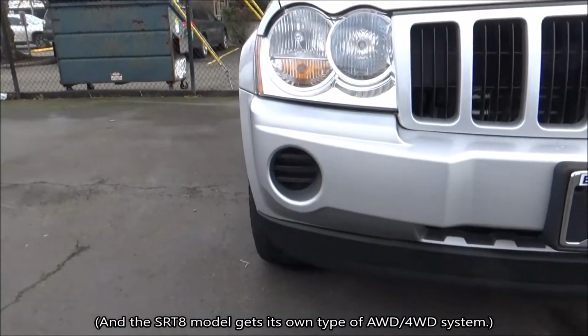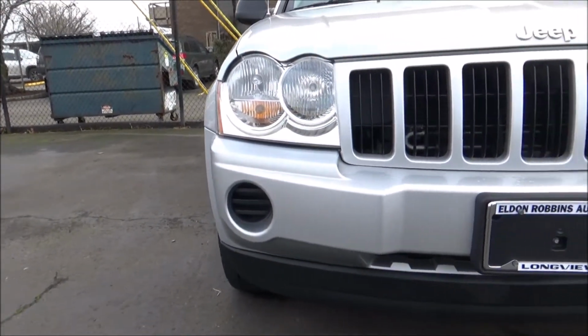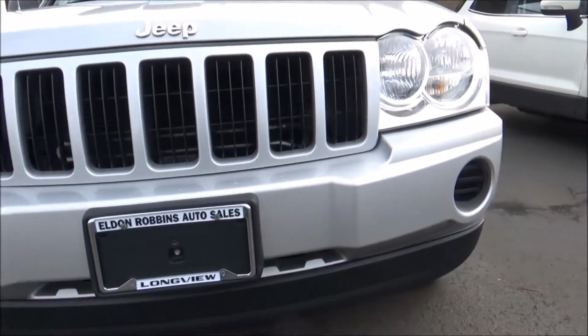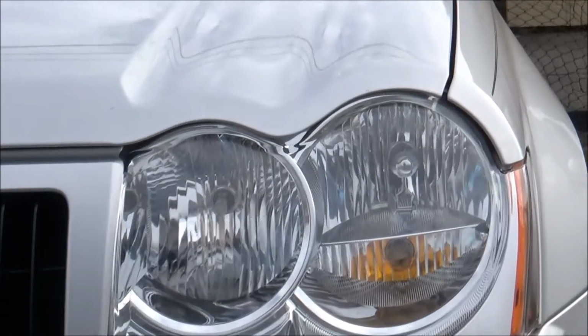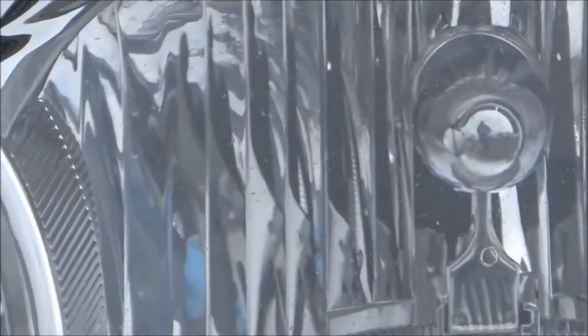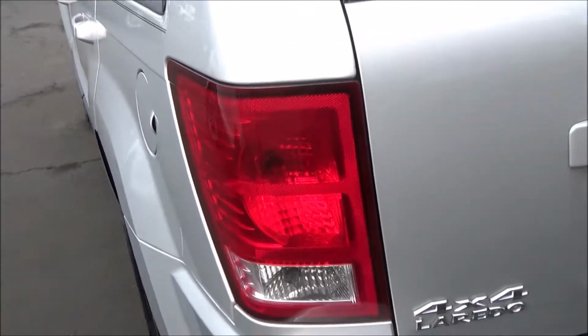Competitors in 2007 included other mid-sized SUVs like the Ford Explorer, Chevrolet Trailblazer, Nissan Pathfinder, and Toyota 4Runner. In Jeep's 2007 SUV lineup, the Grand Cherokee is slotted between the smaller Liberty and the larger Commander.